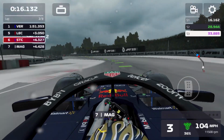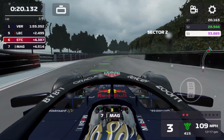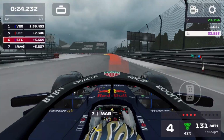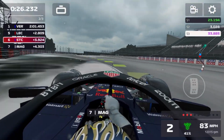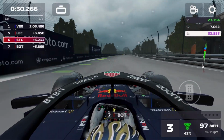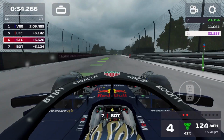Yes, up the inside, up into P6, then as we make a bit of contact with the outside wall, but we keep it clean regardless. As we make our way onto sector number 2 then, let's see what happens here. To get a gallery penalty, it's actually kind of hard to see where the heck the curves are. The snow is actually covering the curves quite annoyingly, so let's see if we can keep going.